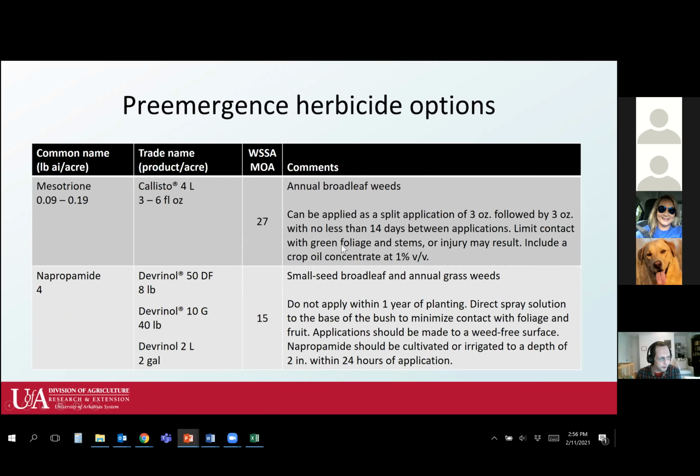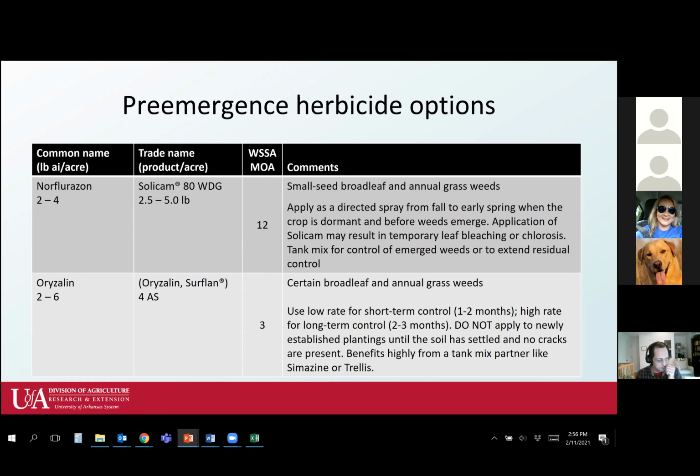Mesotrione is a bleaching herbicide. One thing I wanted to mention is if you did get this on your crop, you'd see some whitening of your leaves. Napropamide, or Devrinol, is another pre-emergence herbicide with different activities. The thing that is important to note with napropamide is that it should be cultivated or irrigated to 2 inches within 24 hours of application. So this material really needs to get moved into the soil quickly relative to the others. So just be aware of that.